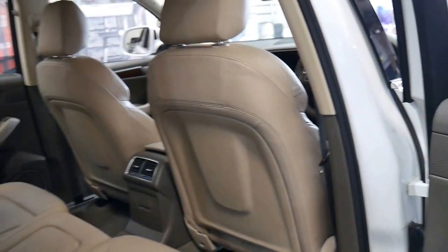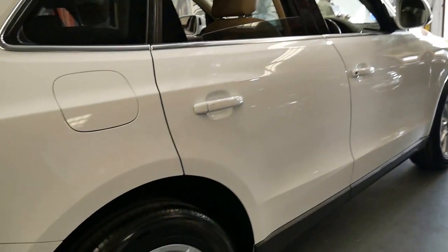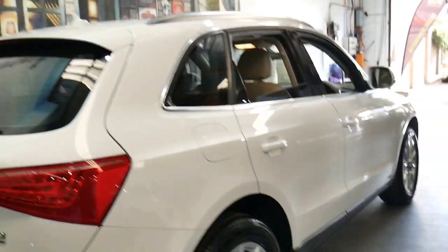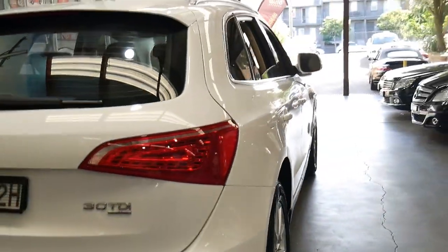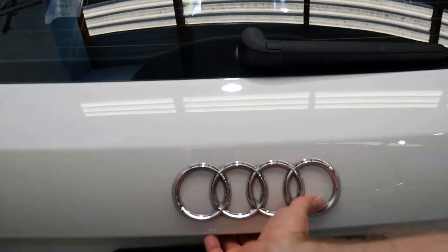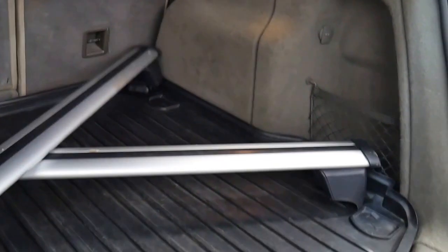Some people opted to not have a sunroof, as when the big panoramic sunroofs on these have an issue, it can be very expensive. It's got Pirelli Scorpion tyres front and back, which are great tyres. I can say that because I've had them on my car. It's got a tow bar fitted by Audi, an electric boot, and they also opted to have roof racks as well, which are just sitting in the back here at the moment.